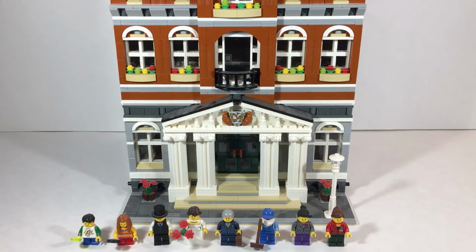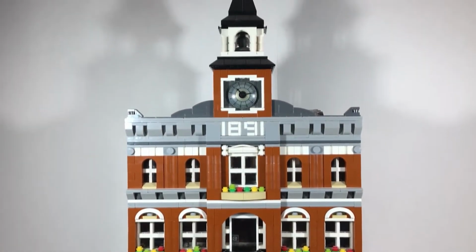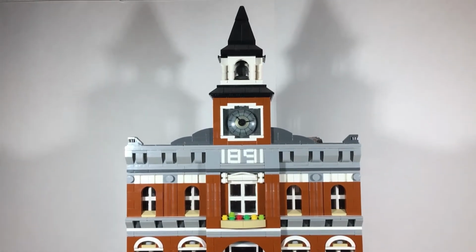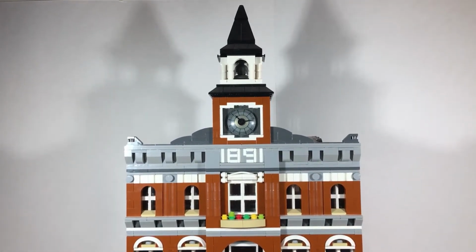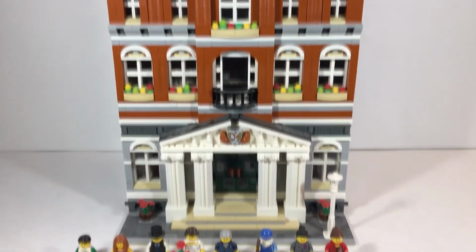So today, you can see by the title, I'm reviewing another modular building. So this one, I'm sorry you guys can't see the entire thing. Let me just tilt up. You guys can see all the way up there, and just a little bit over there. Here's a behind the scenes, going all the way down.